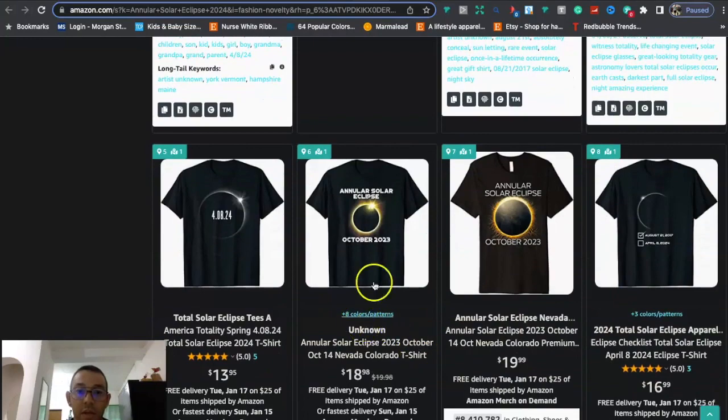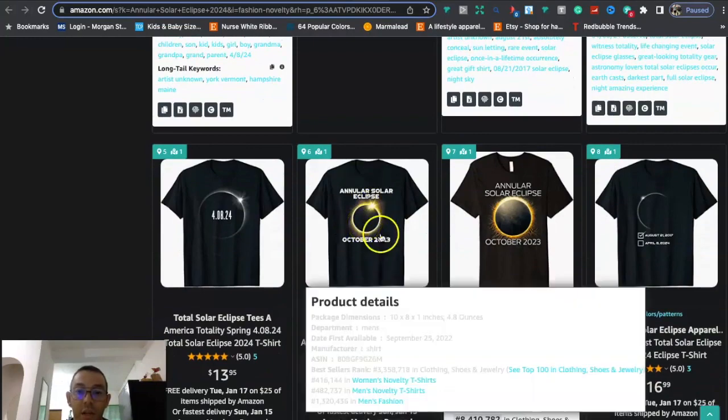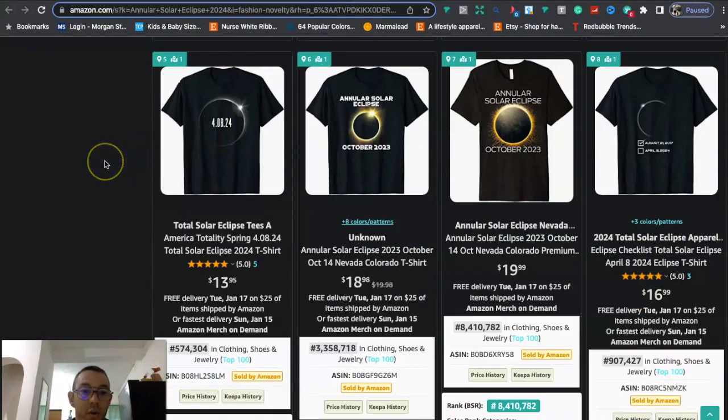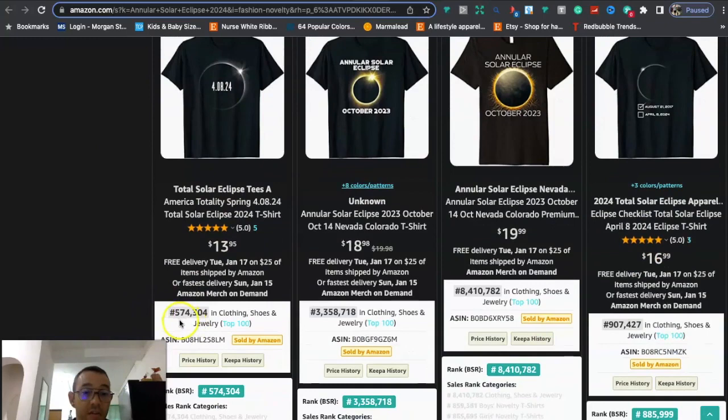So right here, we're going to see this is the one that's going to be coming up in 2023. But here's one also for the total solar eclipse. 5 reviews. It has a low BSR of 574. Now the price is pretty low, but he's just probably trying to get it ranked so that when time does come around, this design will do very well.